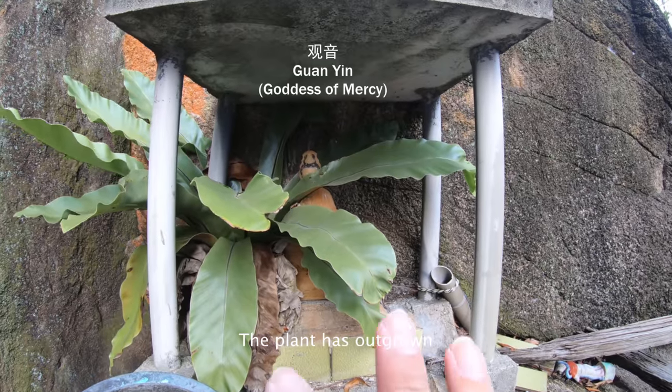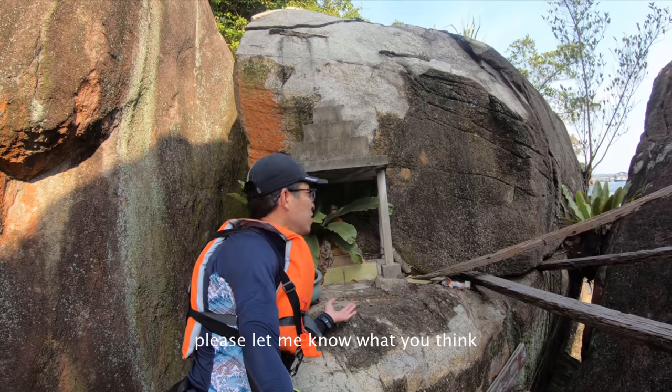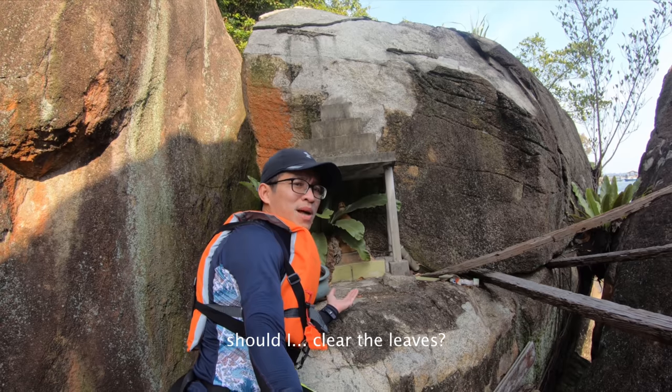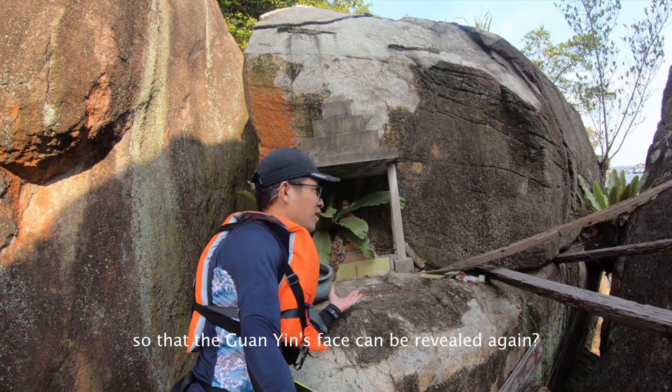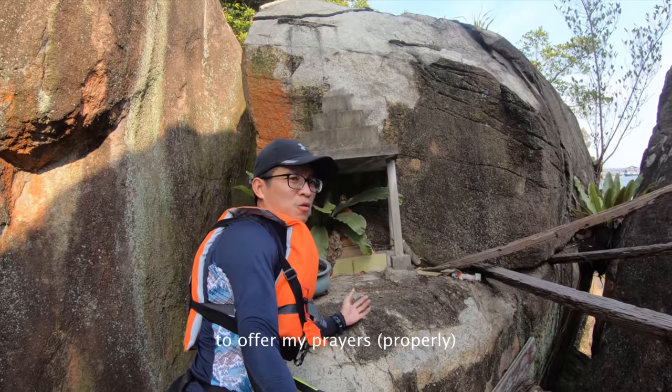Oh. The plant has outgrown, sort of covering half the face of the Guan Yin, so please let me know what you think. If I clear the plant so that the Guan Yin's face can be revealed again, I'll definitely come back here again next week to offer my prayers.